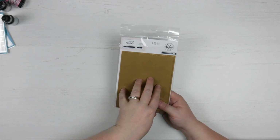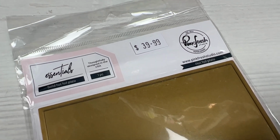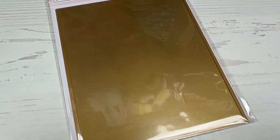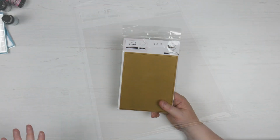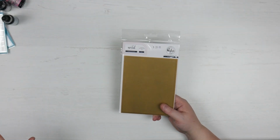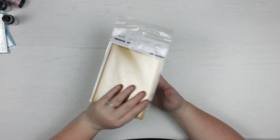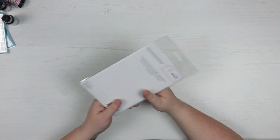This was the only plate or foil thing that I got. And that was just because I didn't find one that I liked. And I've decided I'm not buying stuff that I don't like just for the sake of it. I'll wait until the foil plate comes from Lawn Fawn if I have to. But this is the Pink Fresh Studios one. This is the solid hot foil plate.